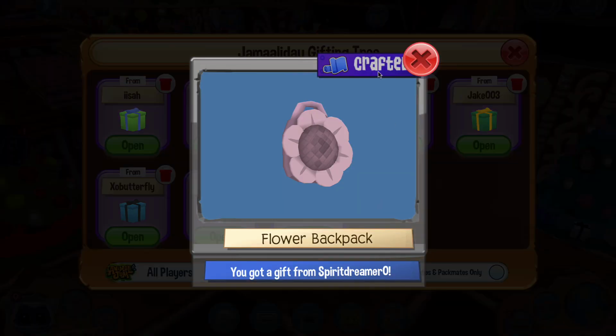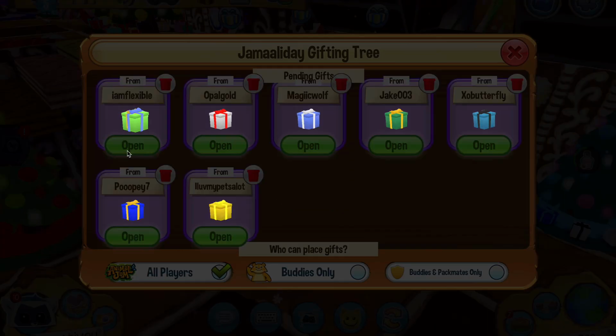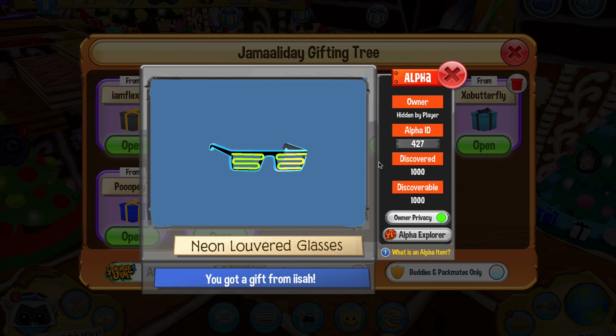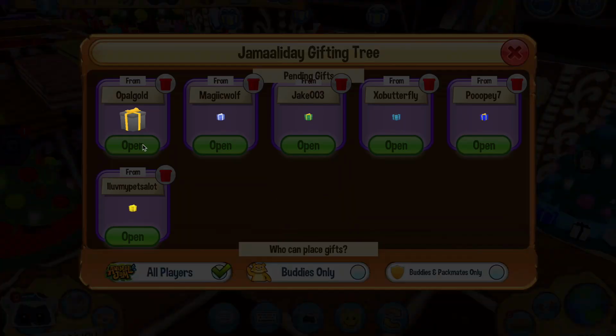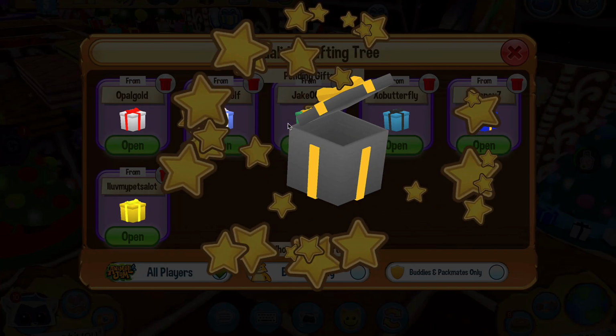Oh, is it crafted? Is that what the crafting crystal does? There's a blueprint. What is this? I'm confused. I don't know what I clicked. Ooh, okay. That's interesting. Isaiah with a little spicy Leon. Louvred glasses. Okay, well, that is groovy. What? Is there an ID? What's the alpha? I'm confused. There's an ID? I don't know. I'm confused. I am flexible. Oh, and thank you for the gift.